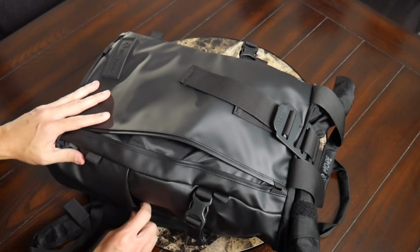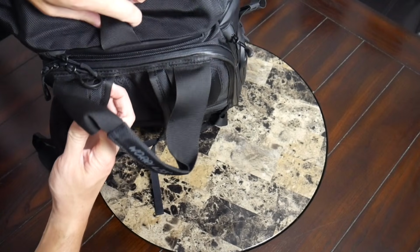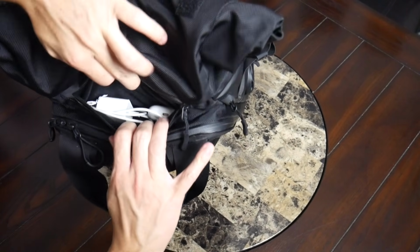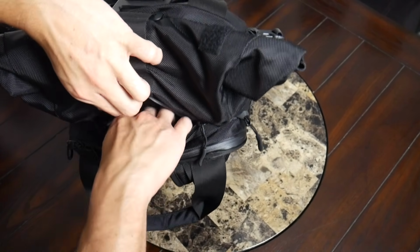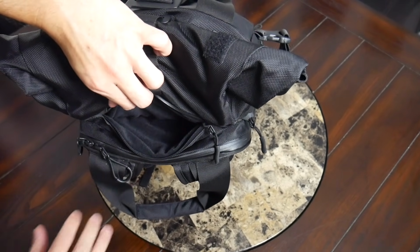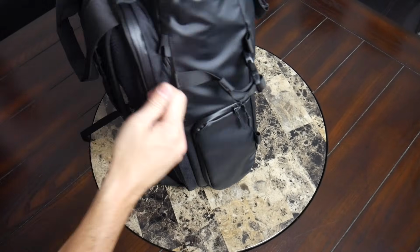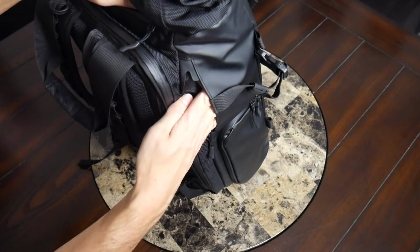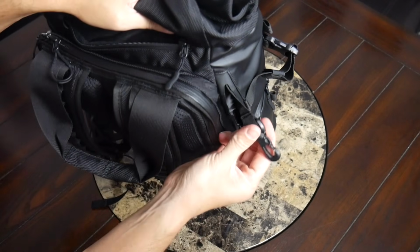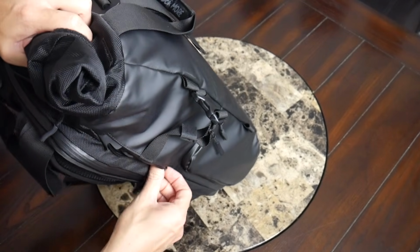There is some volume here, but as you pack the main area out, this may start to feel a little bit tighter. And then you have a quick access pocket at the top that has a well-protected zipper and a soft lining on the inside. So I'm using this for my charging cable and my AirPods, but it's a great spot for your phone or some sunglasses. And then on the side, you have another quick access pocket. This one has a clip for your keys. So great to have a dedicated spot for that.